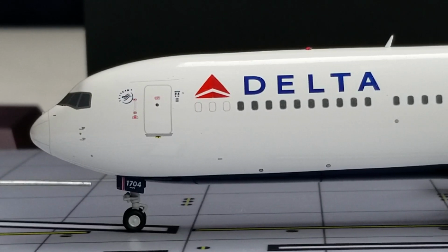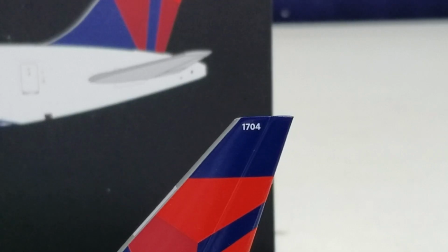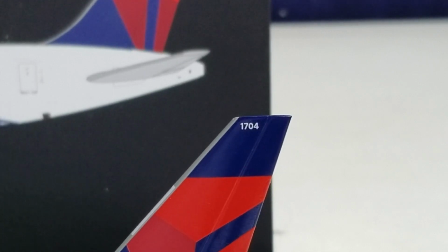But you see this number right here on the nose door, 1704. 1704 is the actual fleet number. This number can also be seen on the tailfin of the aircraft. I'll let you see that as well. Check it out. There it is. You see the fleet number on the tailfin of the aircraft as well.